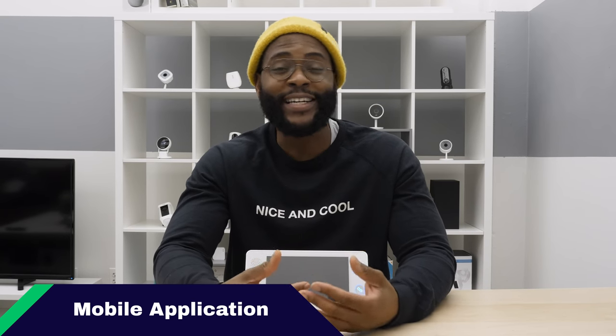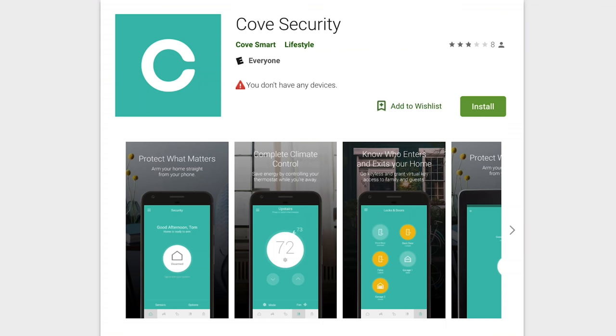Now that we've taken a look at the customer support for the Cove Home Security System, let's look at the user experience in the mobile application. Beginning with the Google Play Store, it has a 3.8 out of 5-star rating, which isn't bad, but also not the best, but it is still a very small sample size. At the time of this shooting, we only had 5 reviews, and that's where we got that 3.8 rating.